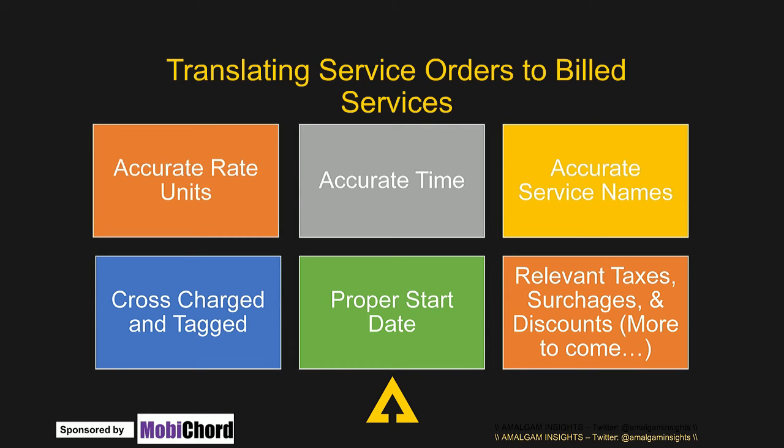Next, looking at the bottom row, service orders, make sure that as each service order is completed, this leads to a service that is cross-charged and tagged accurately across your departments and your locations, your projects, your stakeholders, and make sure that each service is identified with all of those areas so that you can take the subsequent steps of cost management and inventory management without having to reinvent the wheel. It's much easier to do things right the first time than have to clean them up retroactively and try to figure out who ordered what based on shoddy documentation.